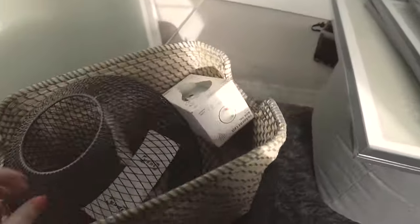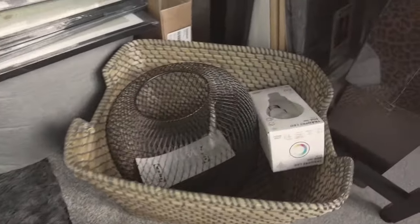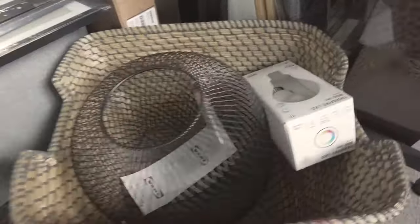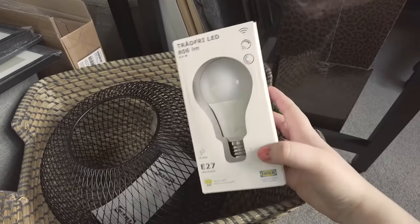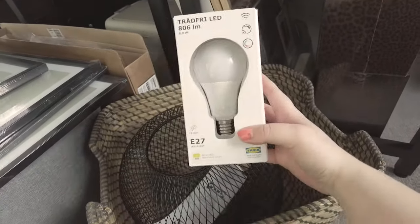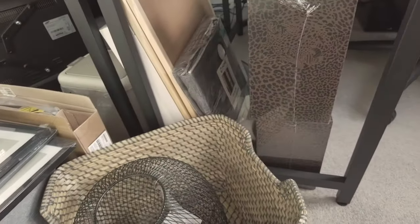Then we went to IKEA because the other day when we took our old desk back, we were given a voucher. So we used some of it on this and then we just paid the difference in cash. We have quite a few of these smart lights around the house now that are compatible with Alexa. So decided to get one for the office as well because we've just got a normal one at the minute, and it'd be handy if you're sitting at your desk and it gets a bit dark, you can just ask Alexa to turn the light on. So got another one of those.